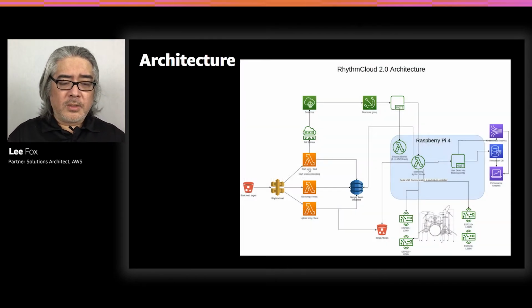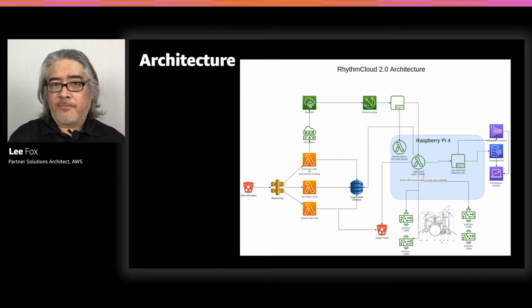Our architecture looks something like this. We have, as you can see, a Raspberry Pi 4 that is key to the system. It is actually attached to the physical acoustic drums. And on the Raspberry Pi 4, we are using AWS IoT Greengrass to run Greengrass Lambdas.